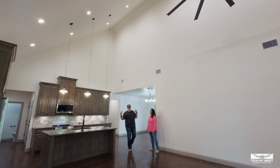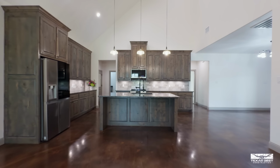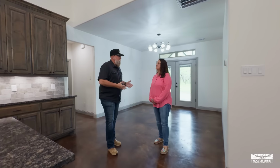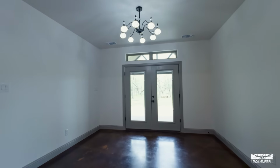So extending our vault that opens up into the kitchen space, sometimes we're able to have a little bit lower ceiling, but here our vault is completely extended. What is compartmentalized is our dining area, which is something a little bit different than what we're normally able to offer. Yeah, so we have a designated space for your dining room.